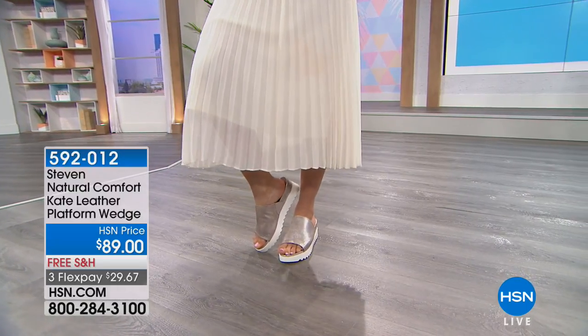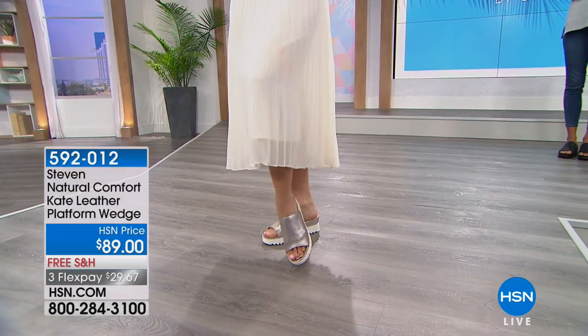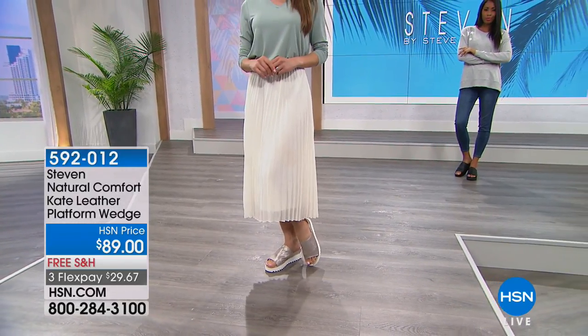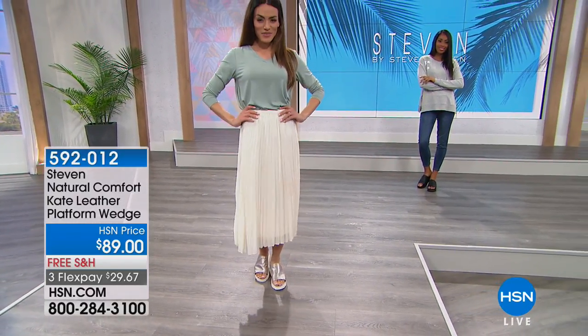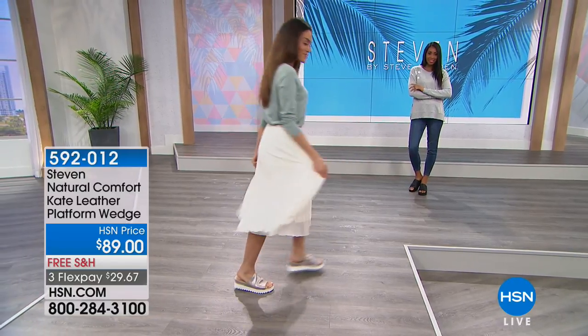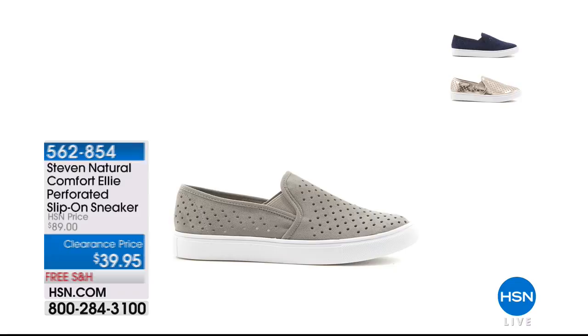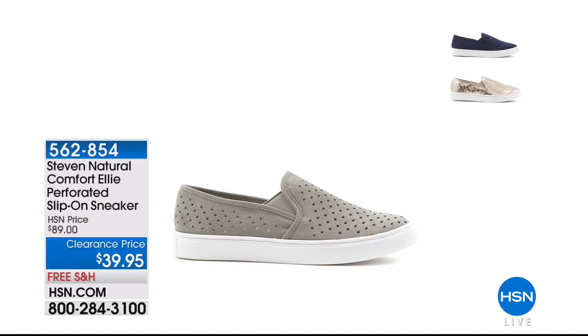Doing the hidden wedge makes it not look as heavy and as bulky, so it lightens it up a little bit. And then, of course, it's just the simple trend of a pool slide. No laces. You don't have to sit down to put them on, which is a great thing. You kick them off when you get into the house. Exactly. Those are the things that are important. Okay, we'll let you know when those are gone. 592012 is your item number.